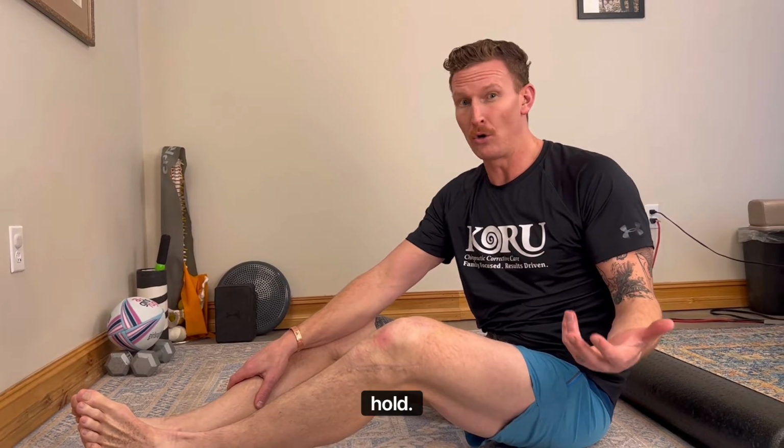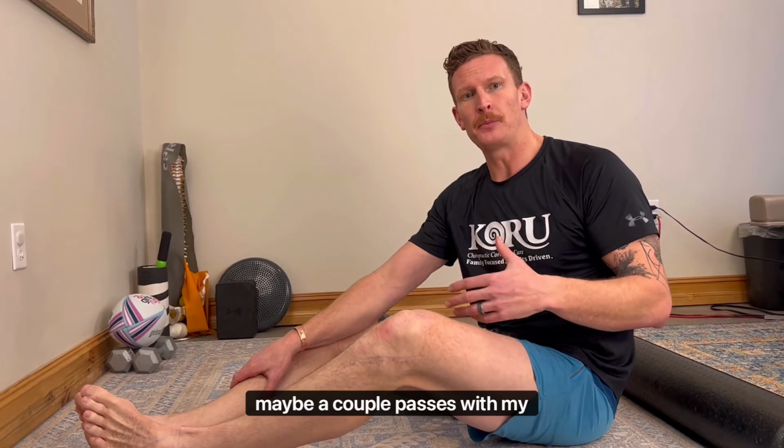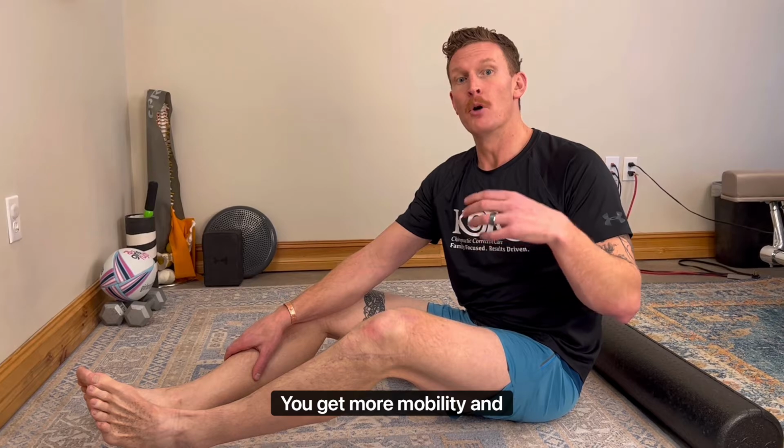This one, I really don't hold. I usually just roll for a period of time. I typically will do a couple passes with my breath in, maybe a couple passes with my breath out, and then a couple passes while I'm breathing normally as I do it. And that'll actually help you get more mobility and releasing happening in your thoracic spine.